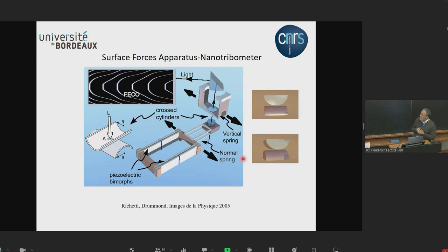We measure it in real time using interferometry, and we measure the normal interaction and the lateral interaction, as you do with a scanning probe microscope. The only difference is that it is at a much larger scale, so a typical contact size is a few tens of microns, and the typical radius of curvature is a centimeter. So we put our microgels between those surfaces in the way I just showed you in the previous slide.